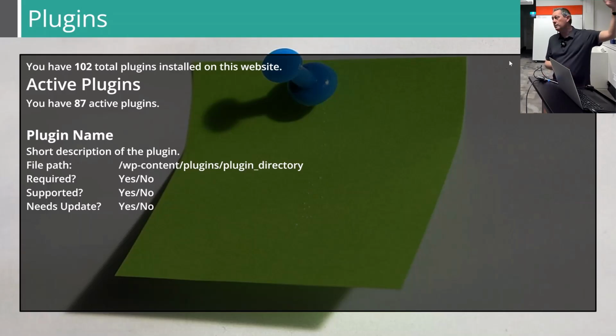So that little bit of information, we can go through those and discuss the plugins and see what they want to do with those. Are you trying to answer required? Yes. No. Yeah. Because that's sometimes pretty difficult to determine.